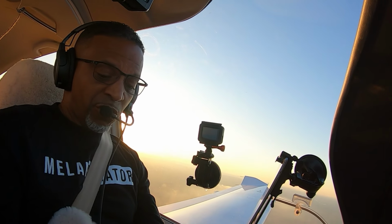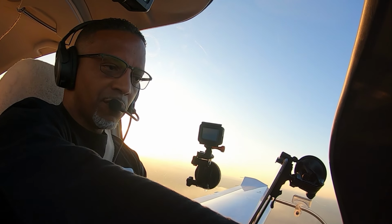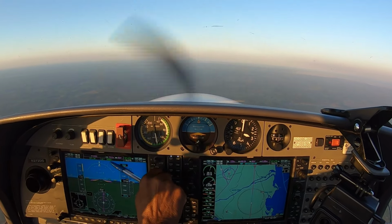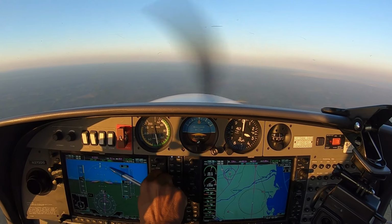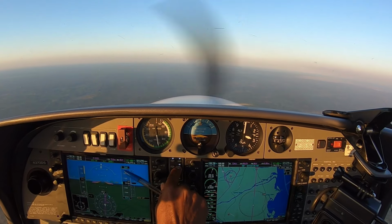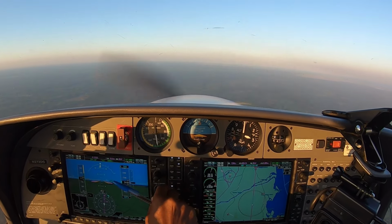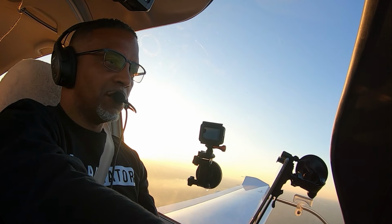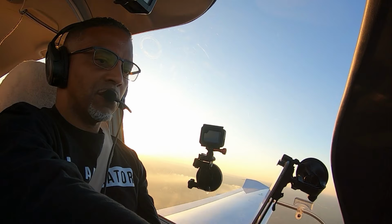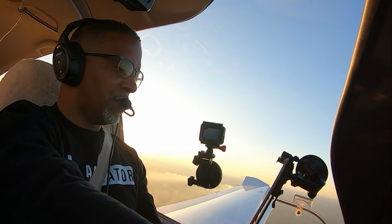Myrtle Beach approach 127.4, speak to you soon, thank you. Reach 775 heavy, contact Jacksonville Center 134.37. Temperature 17 Celsius, 23. Altimeter 2988. Georgetown County Airport, automated weather observation 2328 Zulu weather, wind 280 at 4.